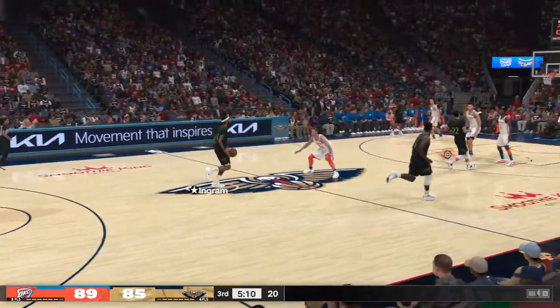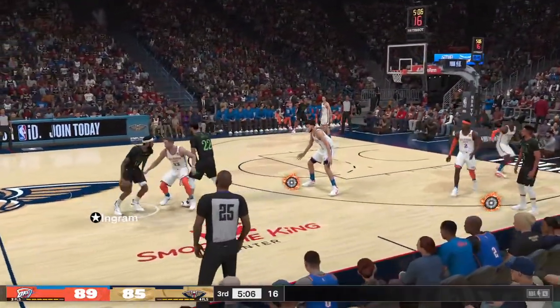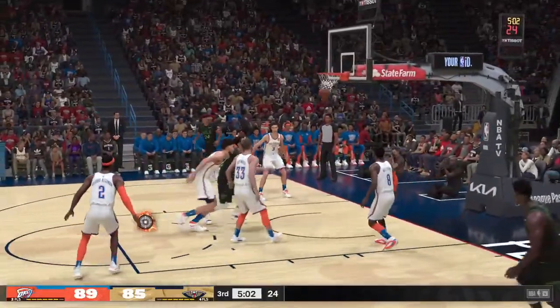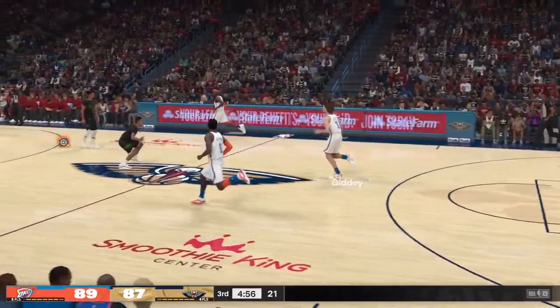And so it's Ingram with it. He brings it up for the New Orleans Pelicans. Four-point game. Nance the screen. Ingram, the pass to Nance. Again, the Pelicans good for two. Larry Nance Jr. in a catch-and-shoot situation. That's not easy to guard.